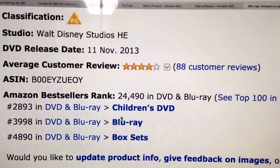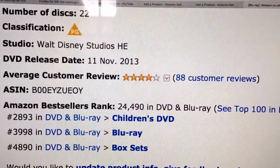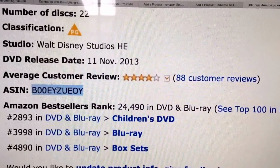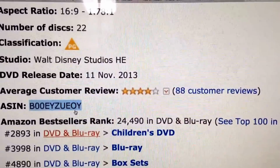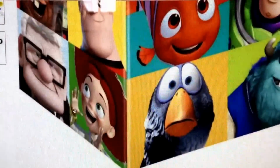But what you can do to find out more is to search on CamelCamel. Now you can either just copy this ASIN number here or just scan the barcode into CamelCamel and find out a bit about its sales history. So I thought I'd do that now.